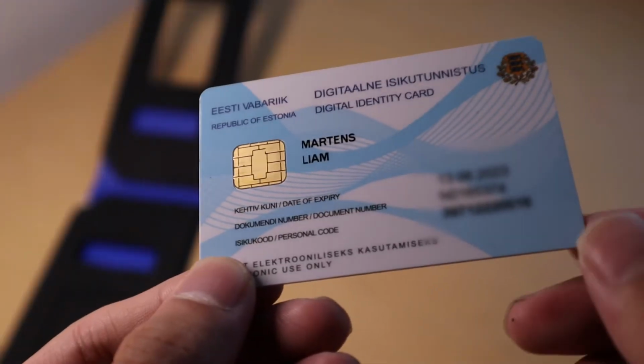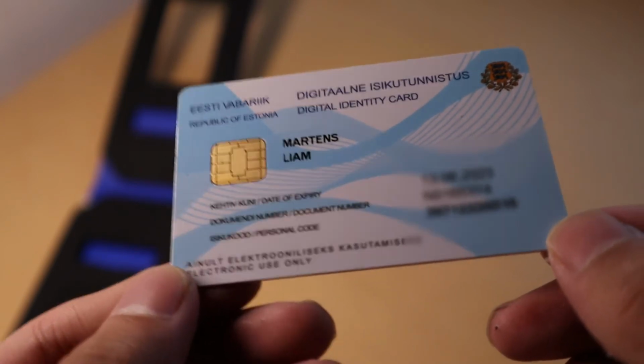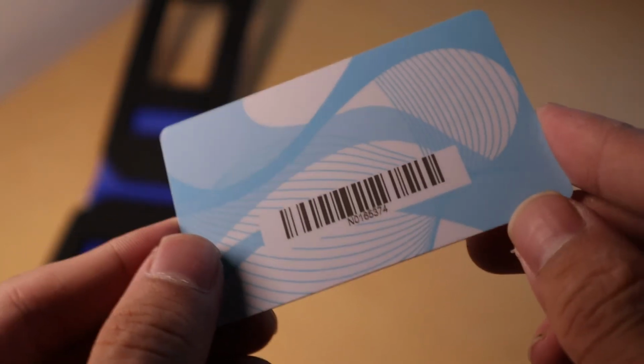Here's a little close-up of the card. It has some Estonian on it and some English translation with a little mark here, and then the digital chip. And on the back there's just a barcode. I'm not sure what that's for. There we go, that's all that's in here.